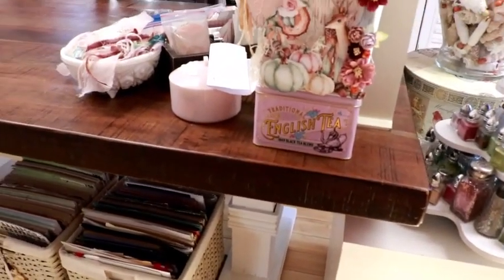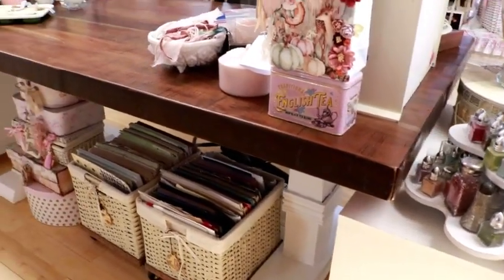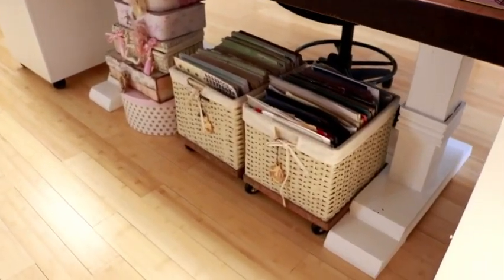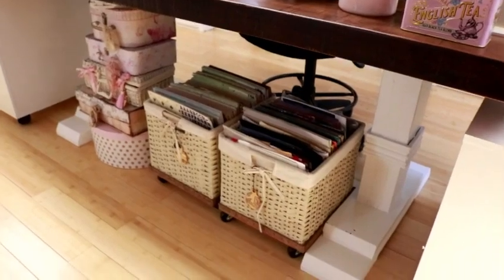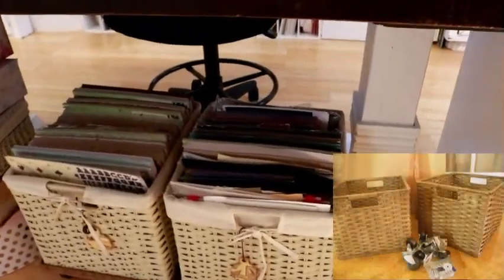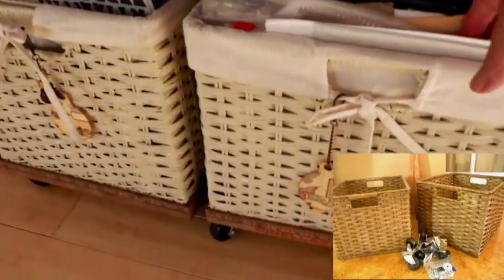So my sister, who loves to garage sale, and I do too, but I don't like it as much as she does. Sometimes if I want to sleep late, I'll tell her, oh, I'm going to skip. And then she'll still go because she's a hardcore garage sale person.